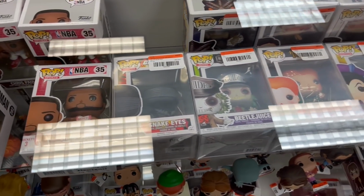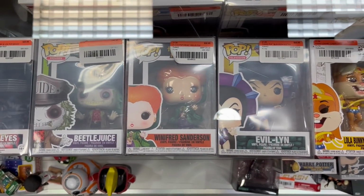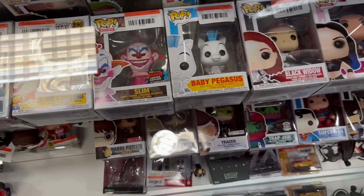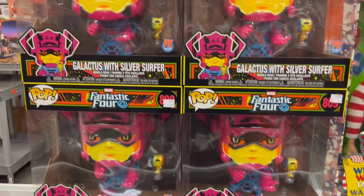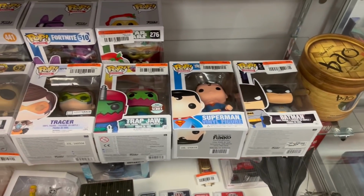Okay, so this was their glass case. Am I correct? Because you had filmed this section. This is all the higher end items they have in the store. Yeah, that was an OG Evelyn. You see the slim there? That's a more expensive pop. Sorry, there's a big glare in there, guys. That's the best I could do. You can only do so much.